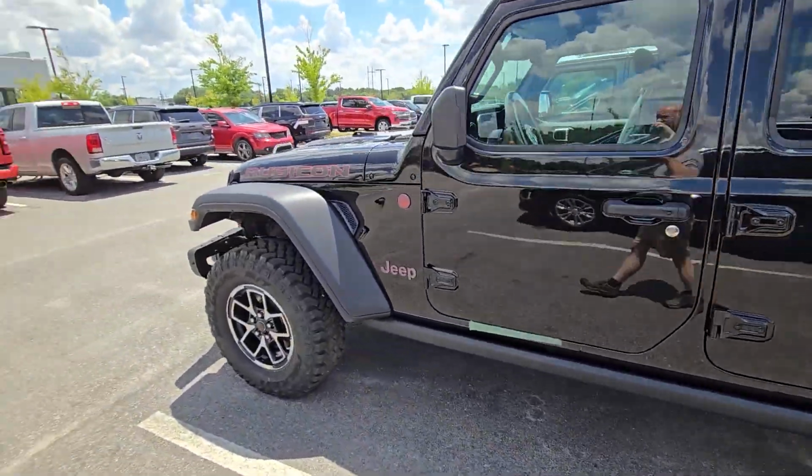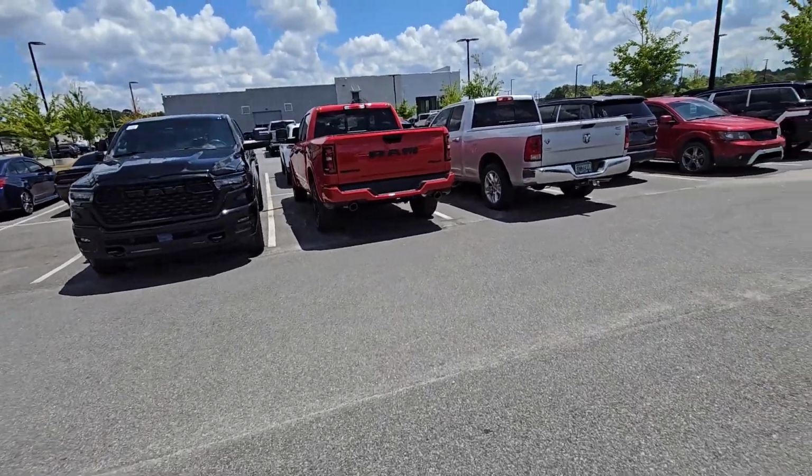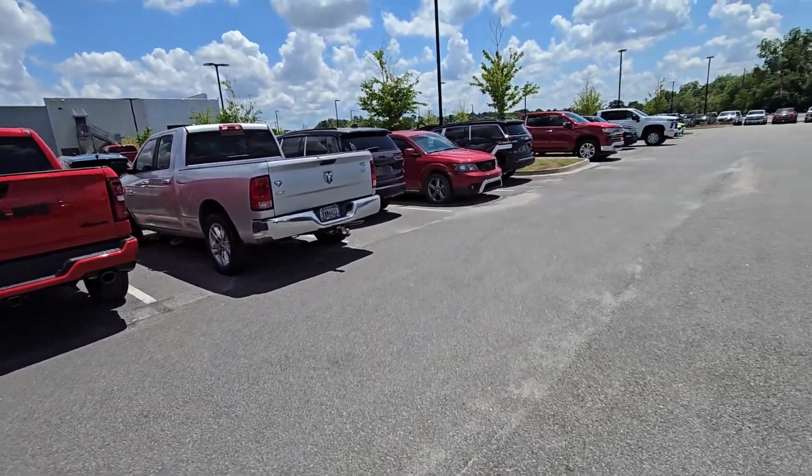But the whole point we're trying to get at here, if you're trying to buy a brand new truck in 2024, pay very special attention to what the deals are. Do not let it be an emotional buy, and you do not want to end up upside down. I have a feeling that in 2 or 3 years from now, this truck industry is going to be completely different than what it is right now. Because again, the writing's on the wall.